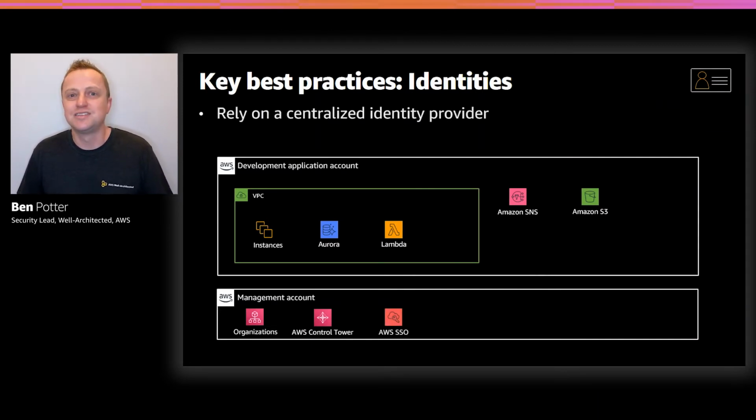And it's a best practice to centralize your identities. So instead of having IAM users running in each individual account or manually creating cross-account roles across all your different accounts, centralizing using single sign-on will help you manage multiple accounts more securely.